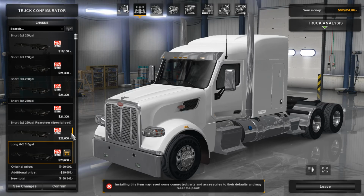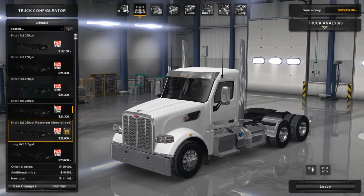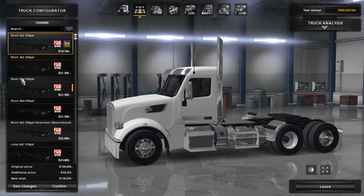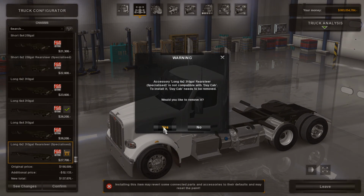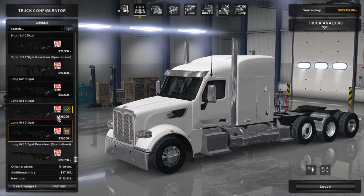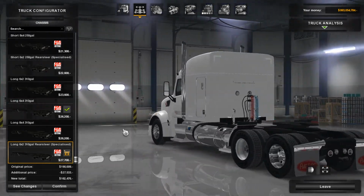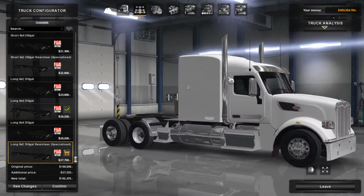Loads of different chassis to choose from. You got 1, 2, 3, 4, 5 for the day cab. I'll quickly show you some of them. Up to 8x4s, 6x4s, 4x2. Look at that, that's tiny. And then a 6x2. So yeah, that's up to you which you prefer on there. And then you've got the larger cab with only 4 different options: 6x2, 6x4, 8x4, and 6x2 with rear steer. Is it really? Might have to try that out.